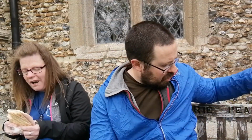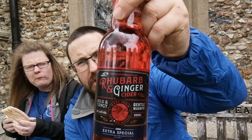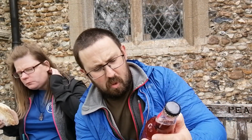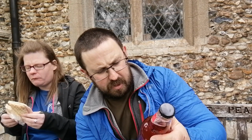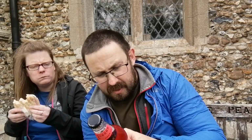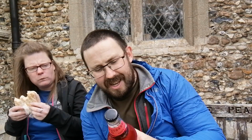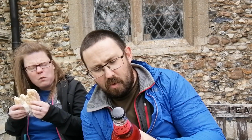Crisps. Oh, I've got some hot water as well for herbal teas. That's our cider that we've got, the rhubarb and ginger cider. Bold and tangy, gentle warmth, made from English apples. It's an Asda Extra Special, a passion for quality, established in 2001. It's 4%, the magic number. Our extra special cider is wonderfully intense with a sweet and tingling warmth.